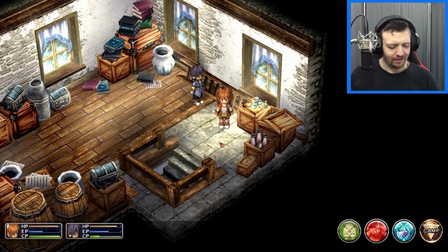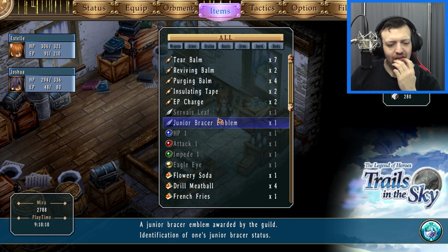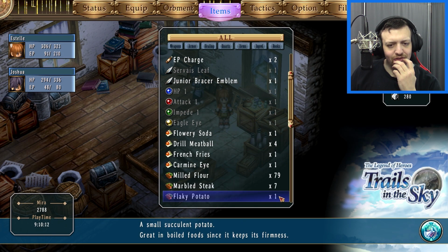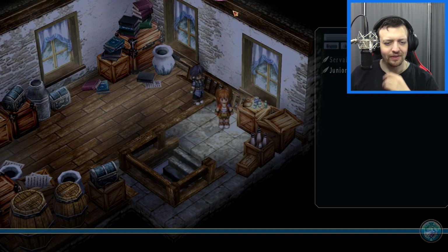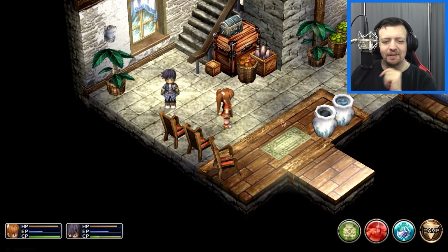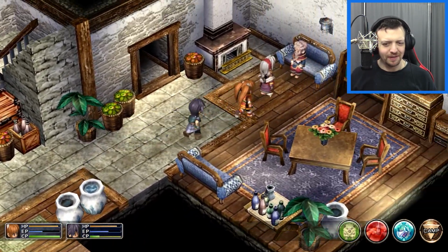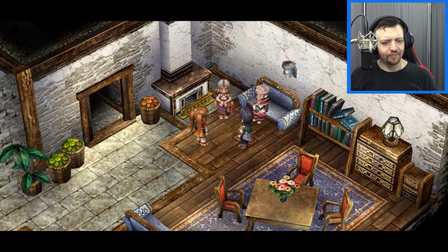I wonder if we can learn anything about that leaf. Like, is there... wait, maybe... Can I say anything inside my... like, if there's an item description. A tree leaf found in the attic of the mayor's residence. All right, that's all we know about it. I don't know. I'm gonna have to see if I can piece it together. Maybe the game will put pieces together for me. All right. Yep, there is lots of new evidence.